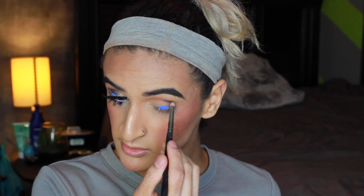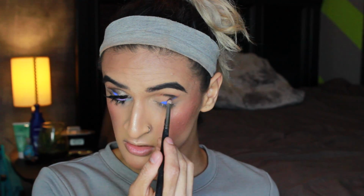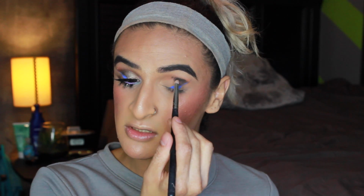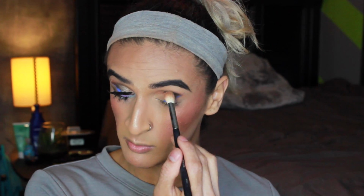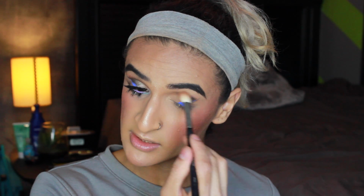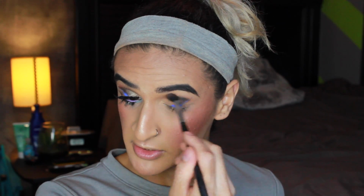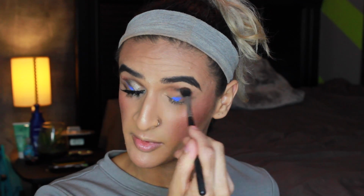After that, I'm going to take this Morphe single shadow in Coal, and I'm going to pop that right on top of caramel and create that exact same shape that we did, just more defined with the black. I'm going to slowly build up that color and then blend it out. I'm next going to take the Morphe M521 blending brush and blend that throughout the entire crease area. I'm taking my Morphe M330 blending brush just because it's a little more tapered at the end, so blending things out isn't going to be that hard anymore.